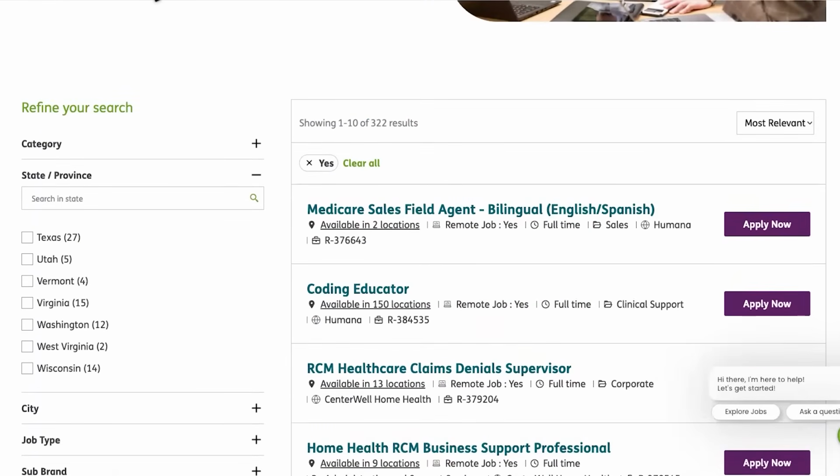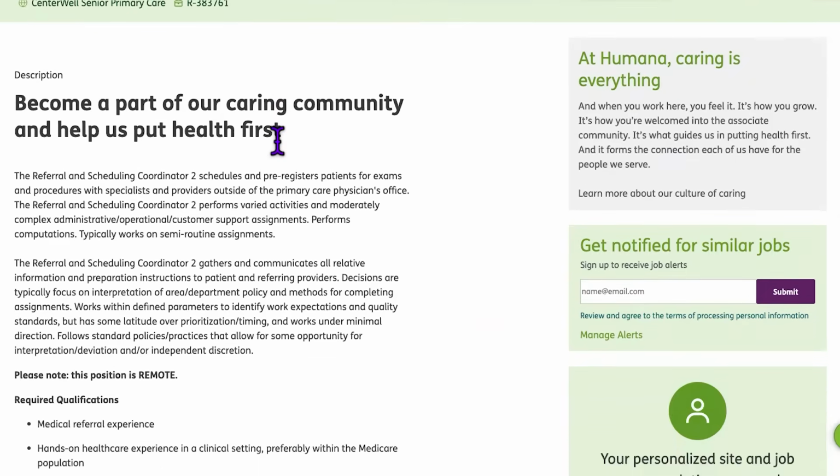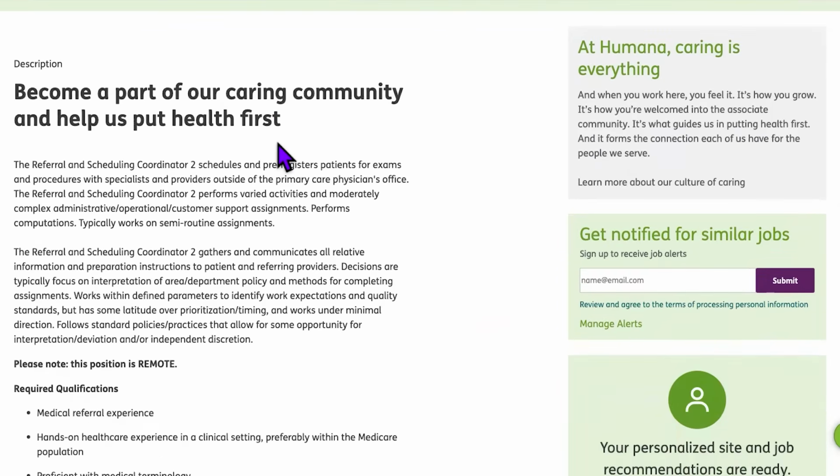Now, the lead that I'm getting into is for their referral and scheduling coordinator position. This is available nationwide, and it is a full-time role, and you are going to be in their administrative and support services department. And so what you're doing is you're going to pre-register and schedule patients for exams and procedures with specialists and providers outside of the primary care physician's office.